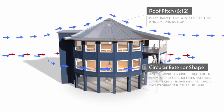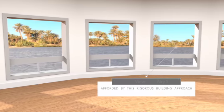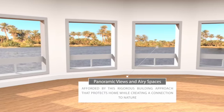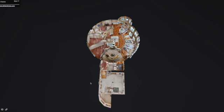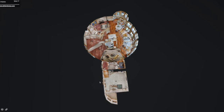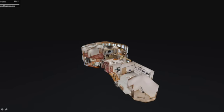With the round shape, there are 10 different sizes of that round structure, as small as 300 square feet. They tier all the way up to 2,500 square feet, and that's on a single story. And then you can do up to three stories.